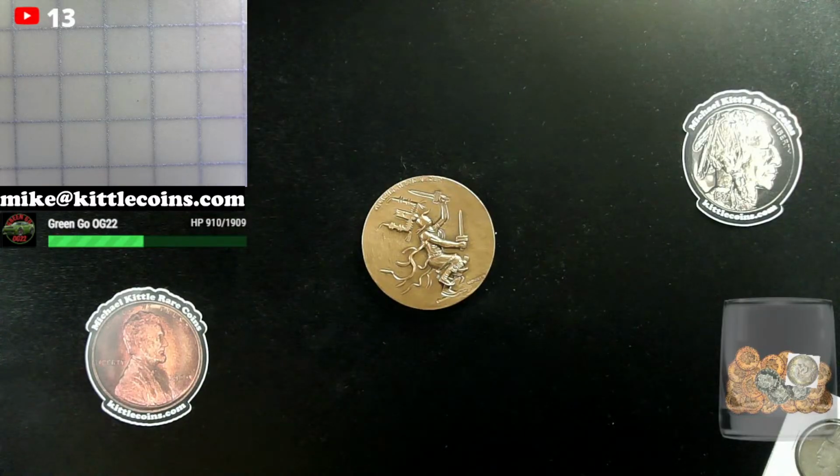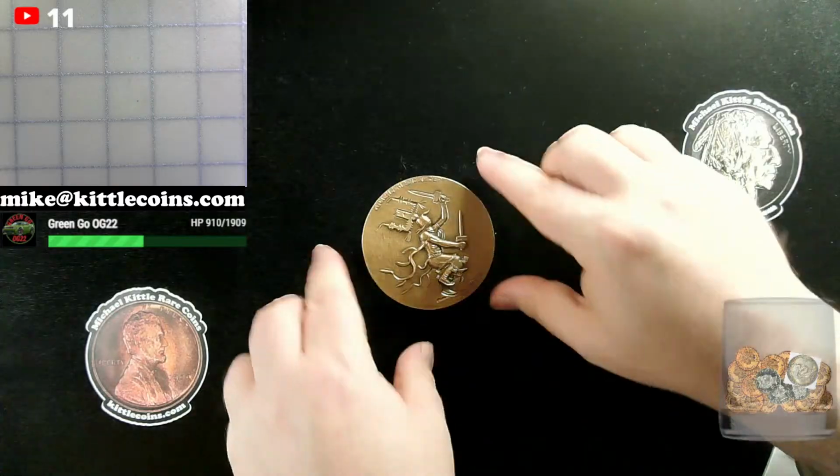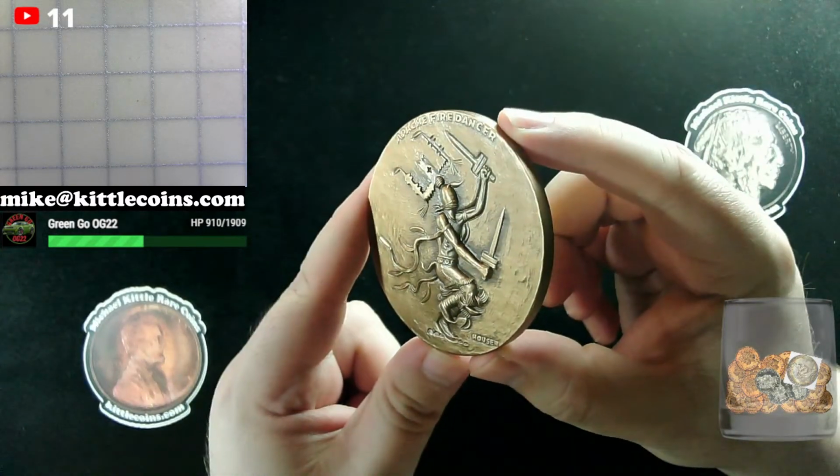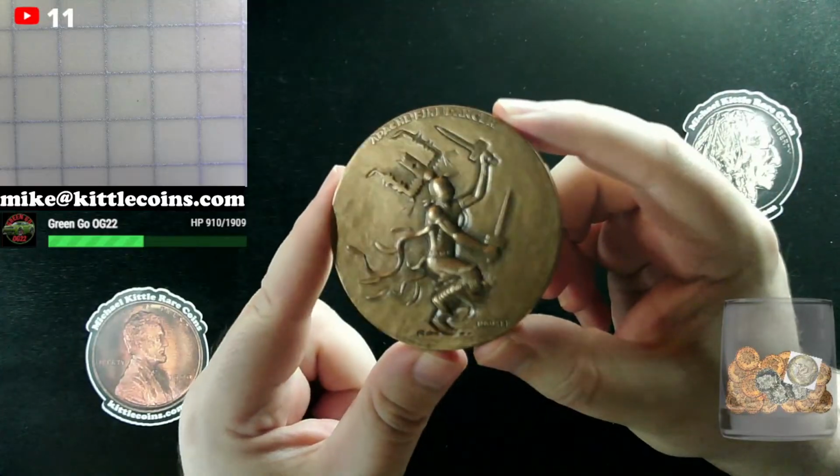This one here is from 1959. It's the Apache Buffalo Hunt. Let's open this up and get my information about this one. I'm showing the wrong side first, but that's okay. This is a male dancer with a headdress and wooden swords and cloth streamers, and it says Apache Fire Dancer.